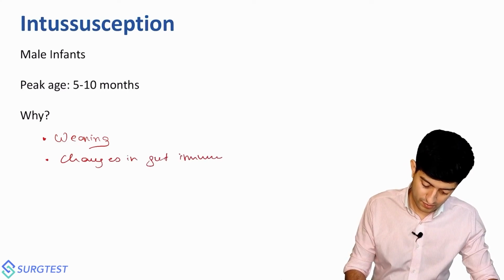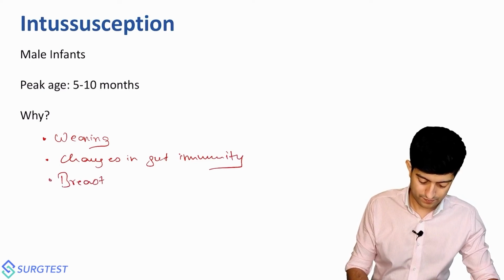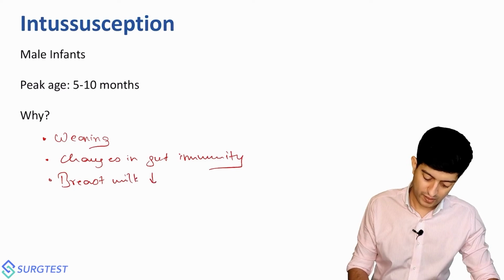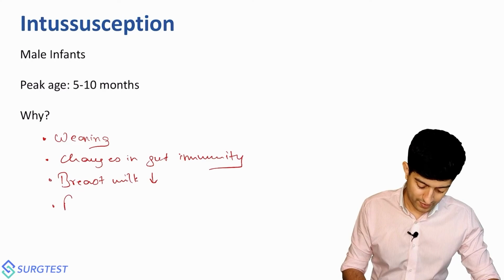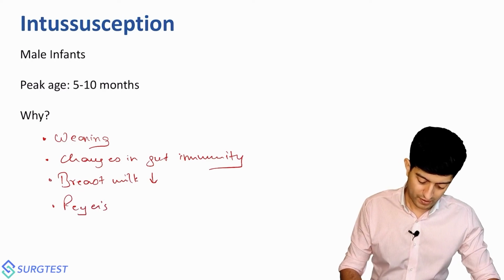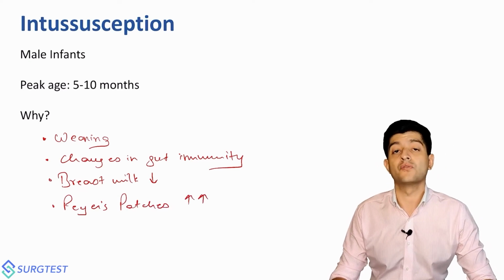Additionally, since breast milk is reducing, their maternal protective antibodies have gone down. The end result is that Peyer's patches become more pronounced and actually hypertrophy over a period of time.